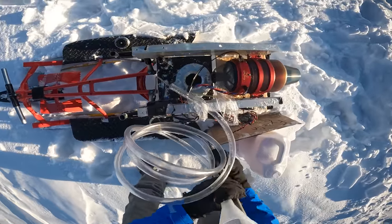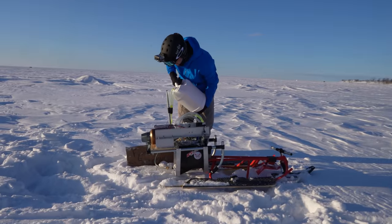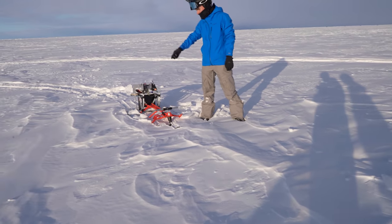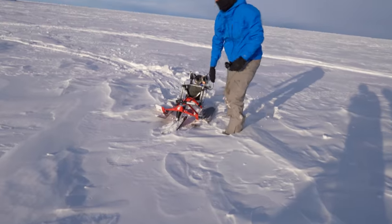Take the gas tube, stick the tube in the tank, adjust this a little bit. Here we go. Here's the fuel rod. Tires starting to get deep out here. Starting to get to the point where the sled's properly sinking, but that's okay. It's actually working with flying colors.